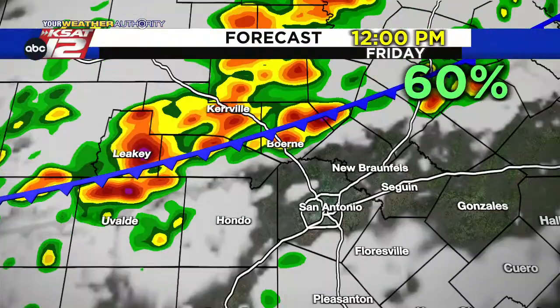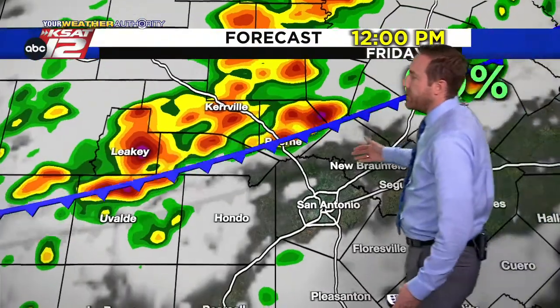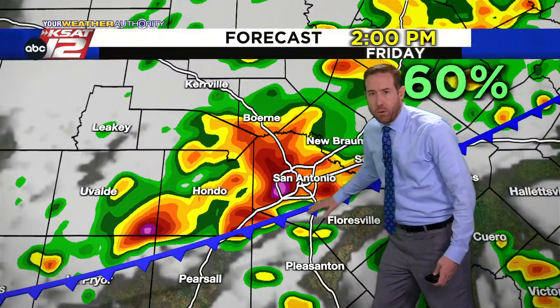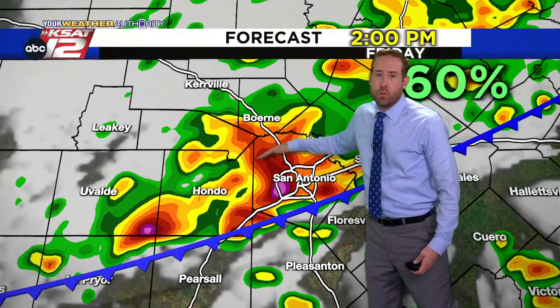Here's the forecast as we get into later this afternoon. As this front progresses south of San Antonio, and this is about where it will be at 2 o'clock, this is where we can see some storms right behind this front.